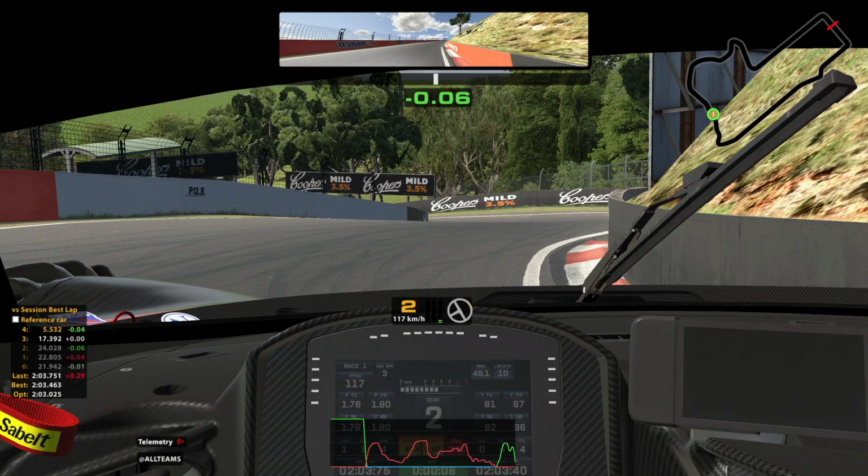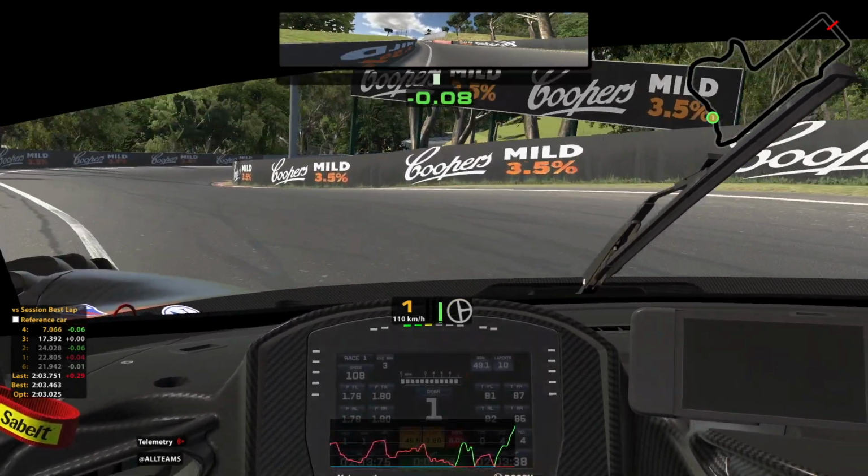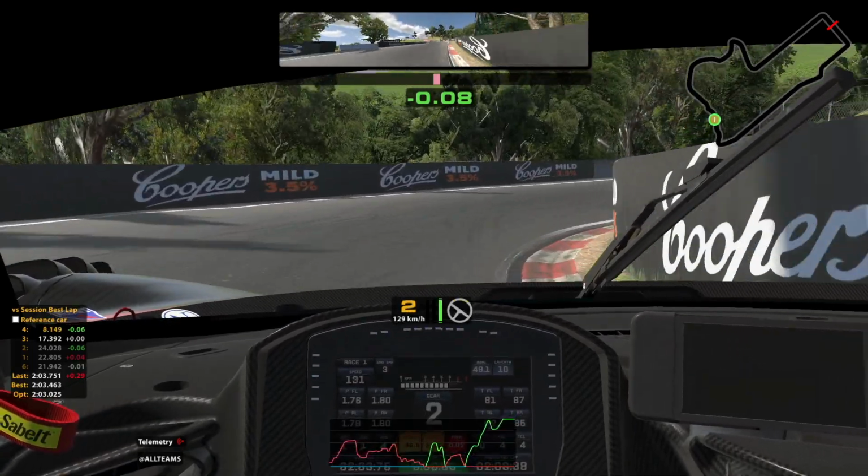Again, 2nd is definitely usable here, but I was struggling to get the car rotated. You have to turn in a lot earlier than you'd think as you lose grip as the track sweeps down. If you aim to just clip the wall at the apex, it gives you the perfect line through here. I get back on throttle just after the apex and you can use all of the curb and grass on the exit here.